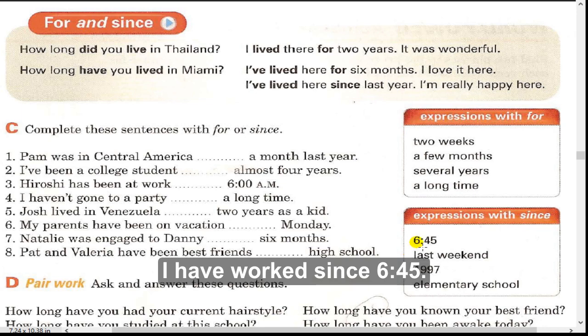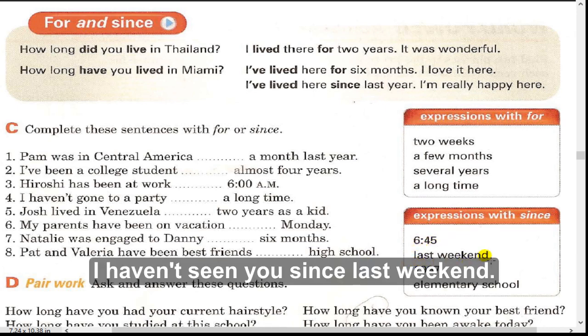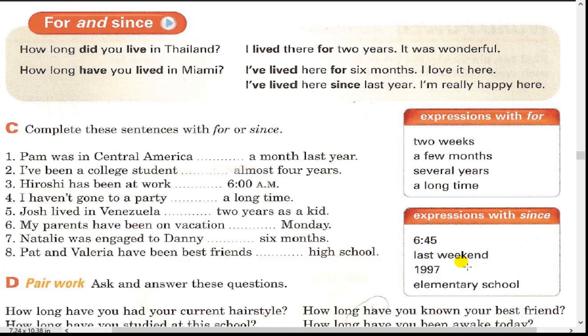I have worked here since 6:45. That means I know this is the beginning of time. I haven't seen you since last weekend. So last weekend, today is 28. So last weekend, last Friday, the 24th of September 2016.